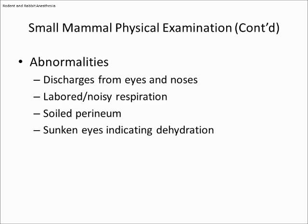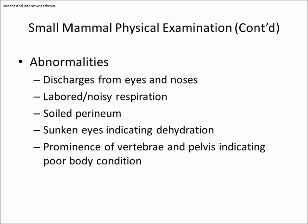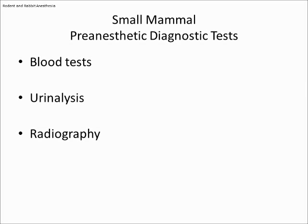Another reason, when these little guys get dehydrated, they look like little skeletons. Their eyes get sunken in. They get very, very gaunt faces. You can see a lot of their facial bones too. Dehydration is very prominent in these guys here. And whenever we can see the vertebra or pelvis, we can say that, wow, this guy is very, very dehydrated, very sick. These are the tests that we'll do across the board in our small mammals.